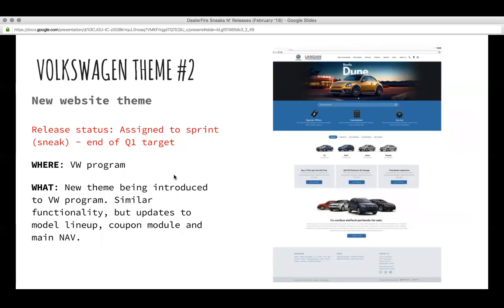Okay, more Volkswagen funness. Aaron and Mark and Jesse have been working on Volkswagen Theme 2. Currently we have just the VW.DealerFire, which in most cases looks pretty similar across the board. We have done some customizations to that for different Volkswagen dealerships. So the idea here is, before the end of Q1, to release a new theme in the Volkswagen program that dealers can choose from, and that we can probably do a little customizing on, although this is still in build, so we'll see where that goes.